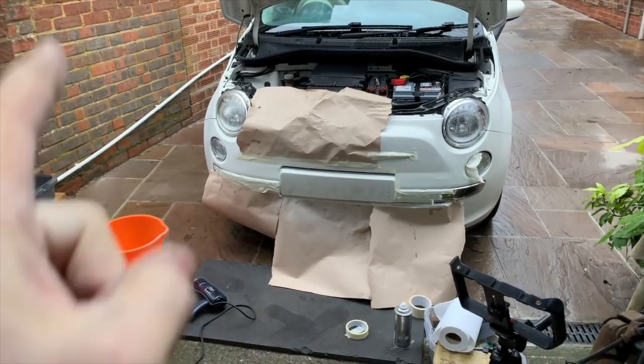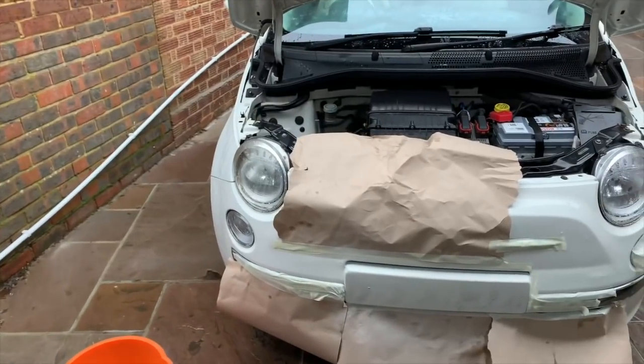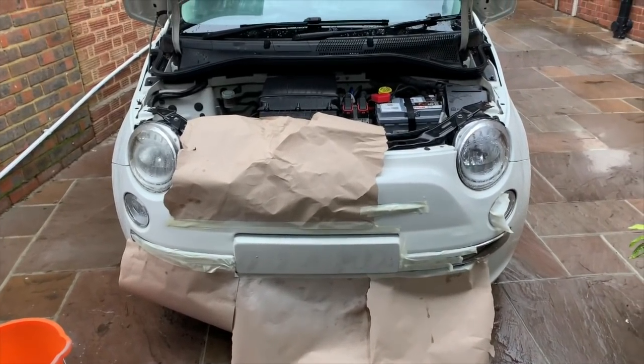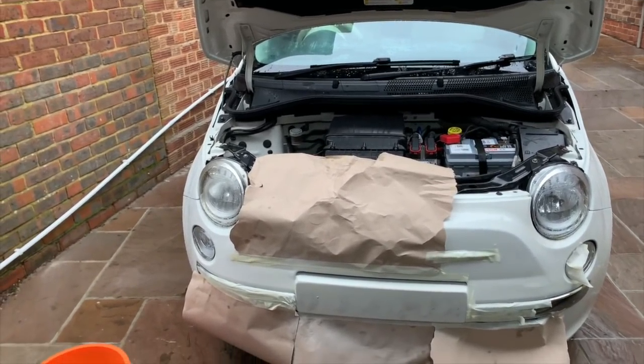When that paint's dry, I shall put the number plate on. I'm going to change the back number plate in a minute. I think it's done. I think it's finished. I'm just waiting for the logbook now, so I'm hoping the logbook will come by the end of this week. Fingers crossed. We will see.